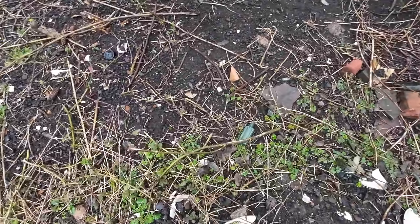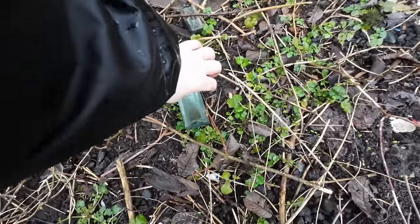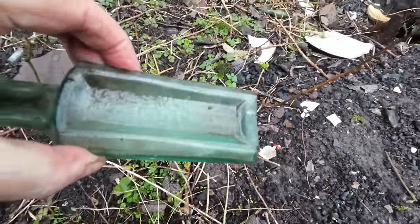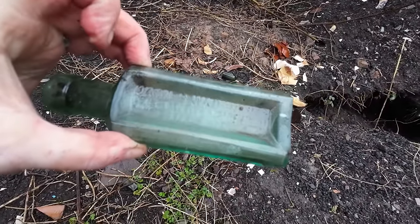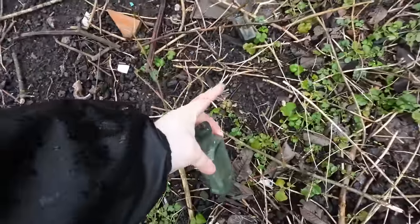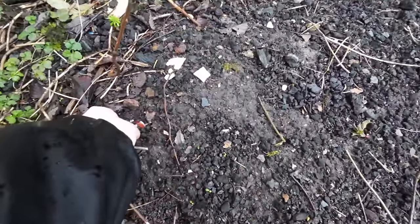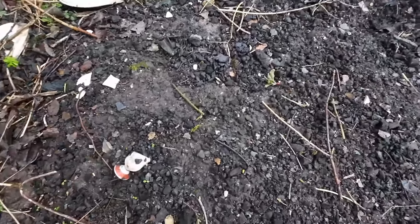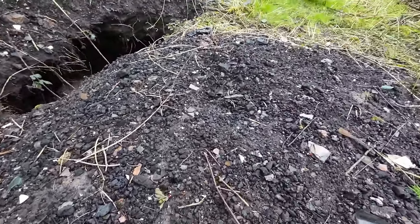Okay, we've got a bottle here that's got writing on it, so although I probably won't be keeping it, we can at least read it and see what it is. Oh, it's a James Wadiker of Bolton. Oh, it's got a chip in it anyway. But yeah, you've got to check it just in case. I'll continue to look for more gems. What's that? Little egg cup. I've seen a few egg cups around here, actually. Right, I'm going to carry on looking, because so far we've found some good gems.